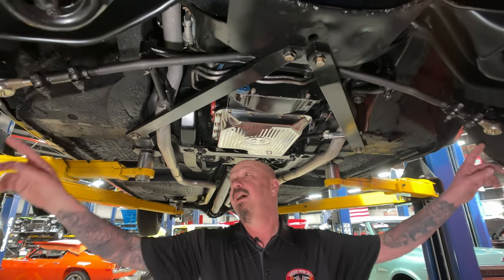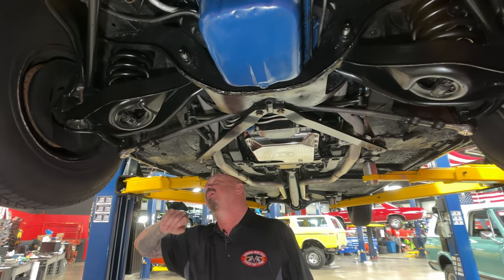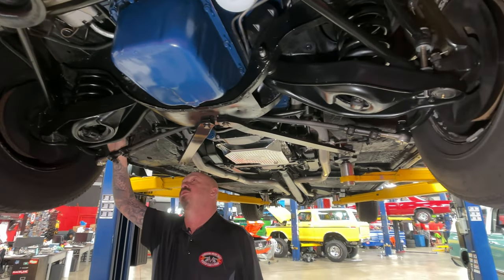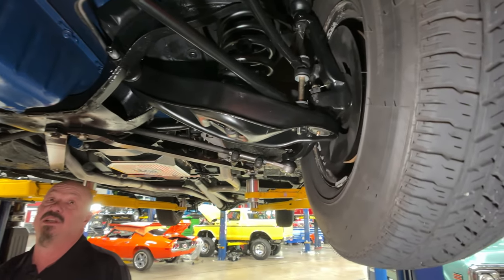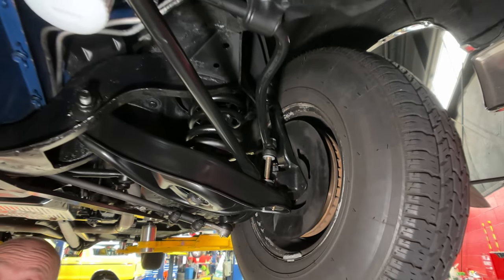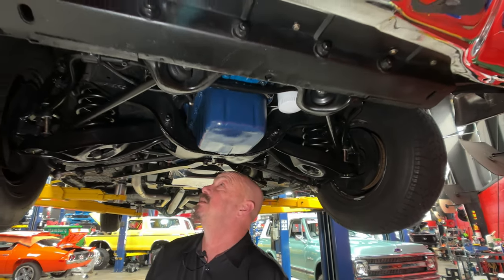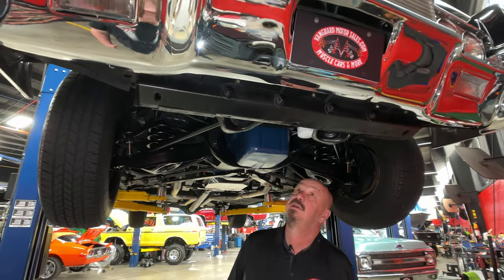I see some new tie rod ends out here. I see new ball joints up front here. I see new flex lines going to the calipers there on the disc brakes. There was also a new flex line in the back there. Everything under here just as clean as can be. I see new battery cables.